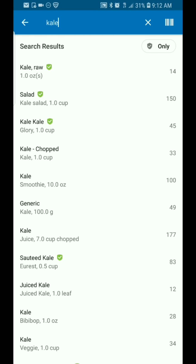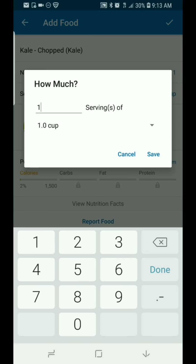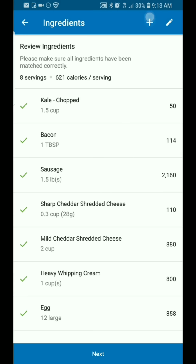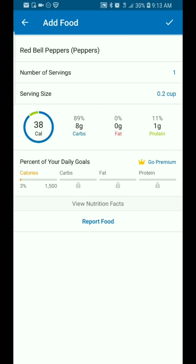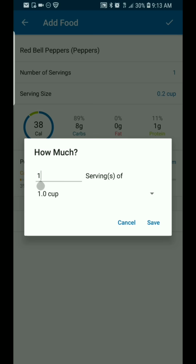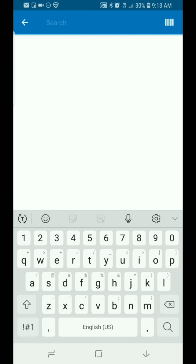Okay, let's do the chopped kale. We have here 1 cup, and the recipe calls for 1.5 cups. So let's just do 1.5 servings of 1 cup. Hit the check mark, and let's do the bell pepper. Let's do red bell pepper. All right, let's pick the one on top because it starts measuring in cups. So let's start with 1 cup right here. We're going to add 1/4 cup. So again, we're going to do 0.25. Check mark, and the same for the green bell pepper.